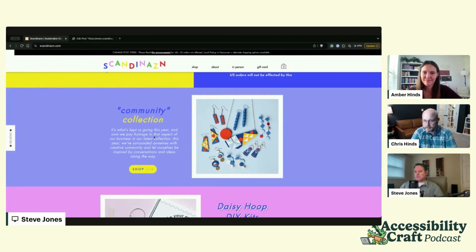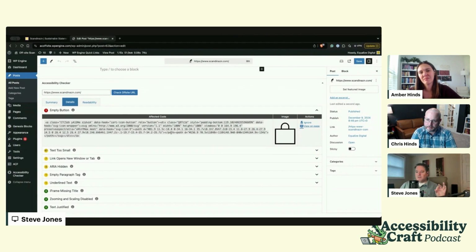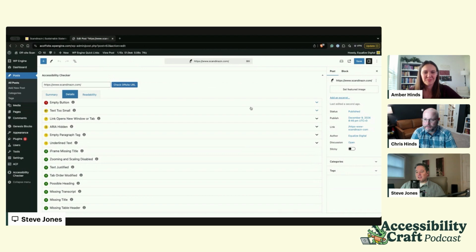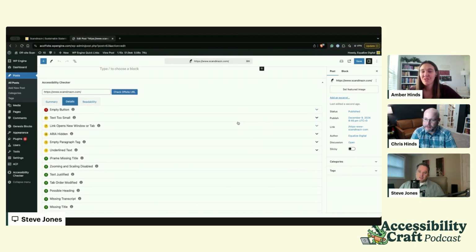It was using RGBA to define it instead of just a hex. I don't know if that's throwing it off, but most people don't know this: the accessibility checker has a weird way of scanning websites it's not even running on. I wanted to see if we actually pick up that color contrast in the accessibility checker, and we don't. So this is probably an axe limitation. That's an interesting one.